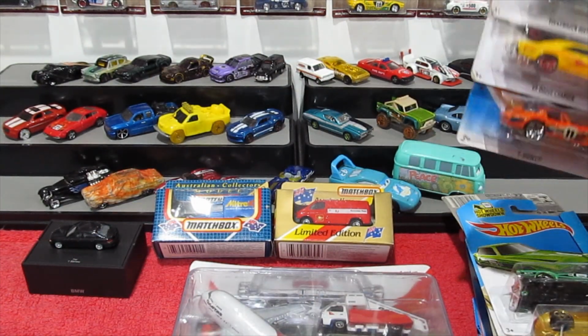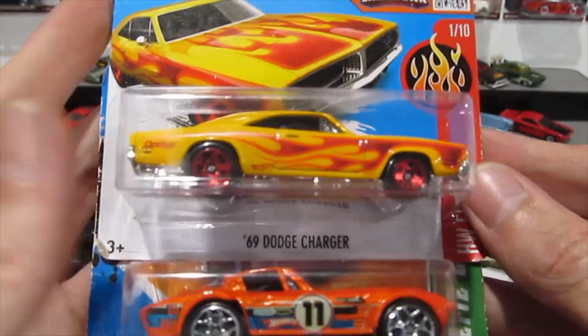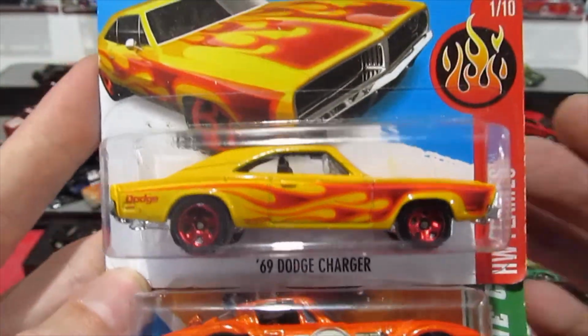And what do we got next? Yes, this one was actually more expensive. We'll get to that in just a sec. Then we have the '69 Dodge Charger from the Flame series in yellow with red and orange flames.